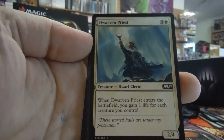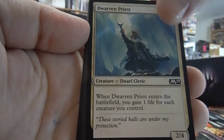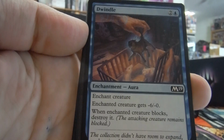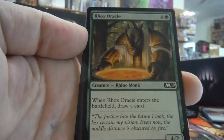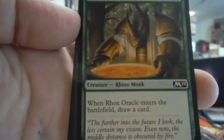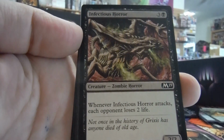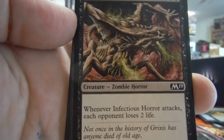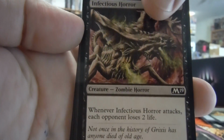This dude. Dwarven Priest. Again, the artwork just blows me away. Dwindle. It's kind of funny. I'm gonna drop you in here, Dwindle, and you're gonna run these rats. All right. Rock's Orchid or Oracle. Rock's Oracle. Yep. Wow, he looks powerful. Good old-fashioned pay some mana, draw a card, get a dude. Zombie Horror. Infectious Horror. This is a reprint. Looks absolutely horrifying. It is. Almost reminds me of Garbage Pail Kids with the green slime coming out there.